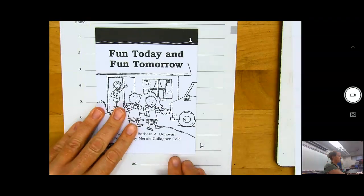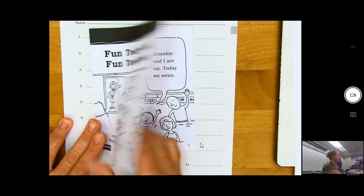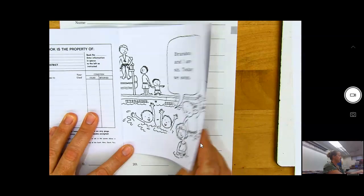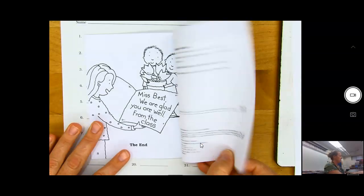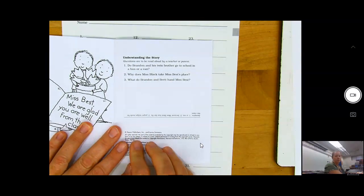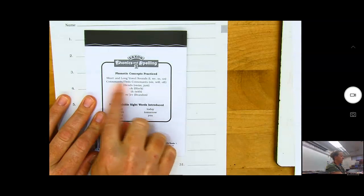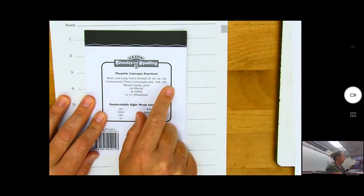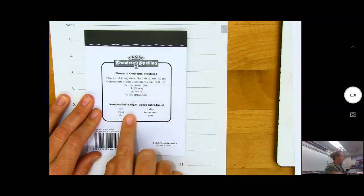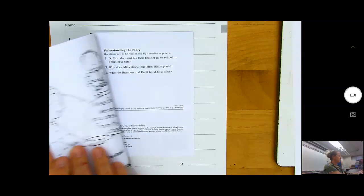For this lesson, you have your first little reader, Fun Today and Fun Tomorrow. Okay, you need to read through this, okay? You can color it if you want to, but I want you to read these pages, and at the end of the book is understanding the story. So there's 3 questions that you should read and answer, okay? This is just for you. This book was working on short and long vowel sounds, consonants and twin consonants, blends, CK, digraph CK, digraph TH, the VCCV pattern, and sight words, okay?